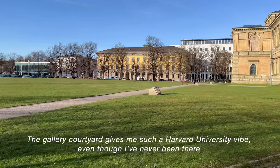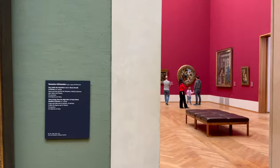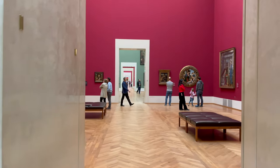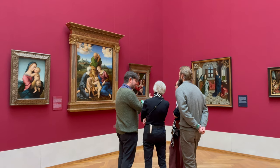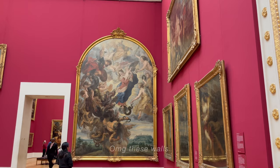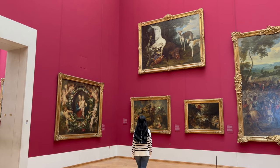The Alte Pinakothek is one of the oldest galleries in the world. I like the large halls with high ceilings and bright walls. It gives me so much Pinterest aesthetics vibes. I was so happy strolling through these halls.